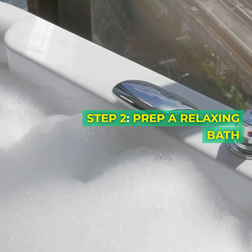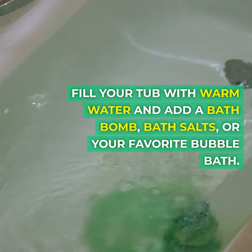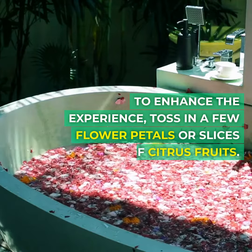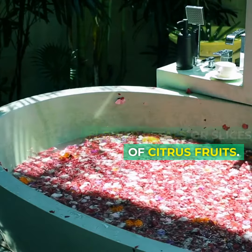Step 2. Prep a relaxing bath. Fill your tub with warm water and add the bath bomb, bath salts, or your favorite bubble bath. To enhance the experience, toss in a few flower petals or slices of citrus fruits. It's a simple way to create a luxurious and relaxing bath experience.